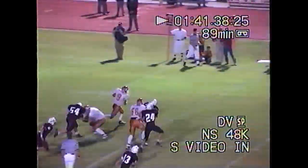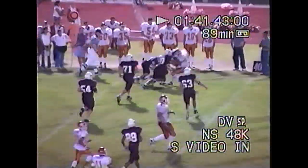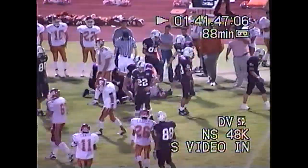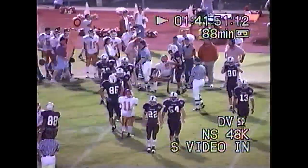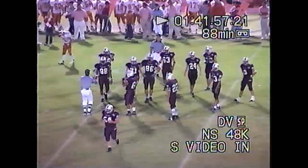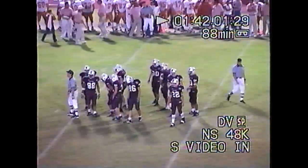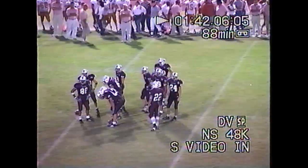Ramirez on the carry, going to the left side. He's got a block. Now he's going to be hit by Arnold, and still on his feet. He's going to lunge forward, Billy. Going to get a first down and made a good run out of it. Number 71 is checked into the game for the Wildcats. It's Kyle Plumley working on the interior line. Alanis coming from the linebacker spot to make that tackle.